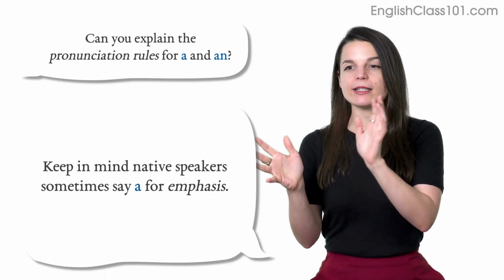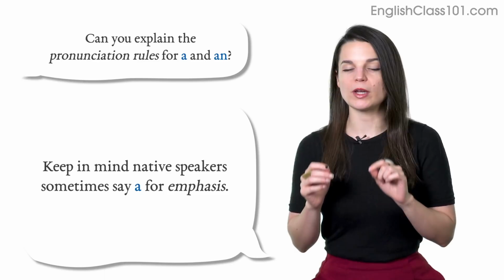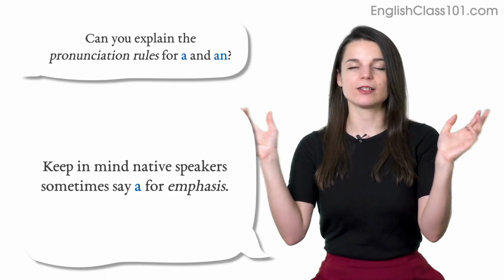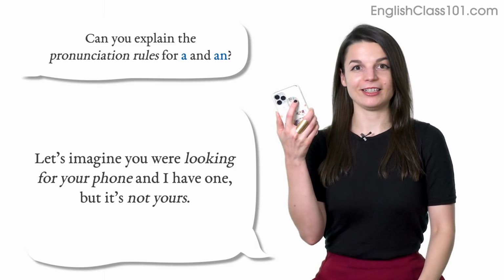So just keep in mind that native speakers will use the "a" pronunciation for emphasis sometimes. We do this when we want to emphasize that there's a key difference in some situation. Here's an example. Let's imagine you are looking for your phone and I find one here.